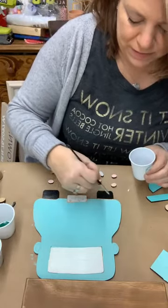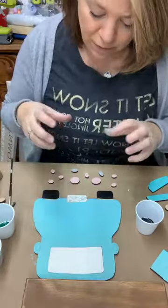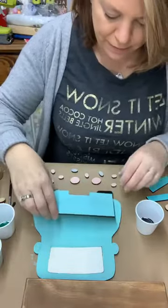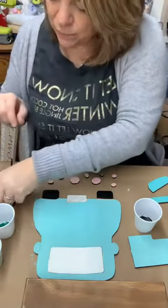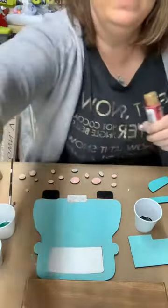I'd rather be safe than sorry and have to go back in than to go too far and make a mess of it. All right, so let's start seeing how this is all gonna go together. Well, no, I can't do that because that's wet. Lord, I was about to make a mess. So we'll paint our tail lights while we do that, and then we'll be ready to put it all together.